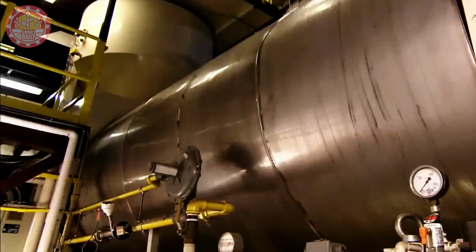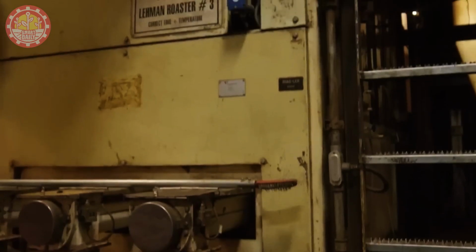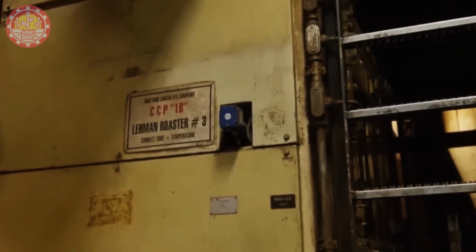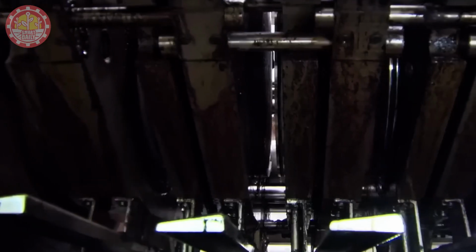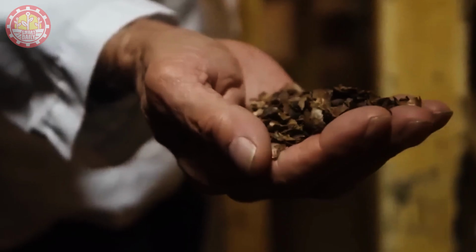Those nibs get dumped into a giant oven to roast, and it's super hot in there, way hotter than your oven at home. It smells like chocolate heaven, like when you open a candy bar, but 100 times bigger and better. After roasting, they're all toasty and warm, ready to turn into something yummy.